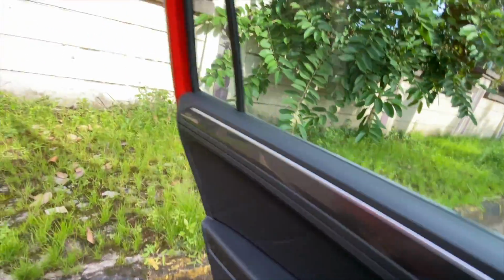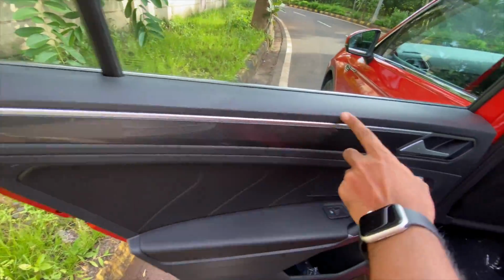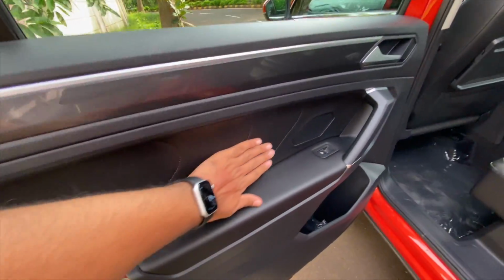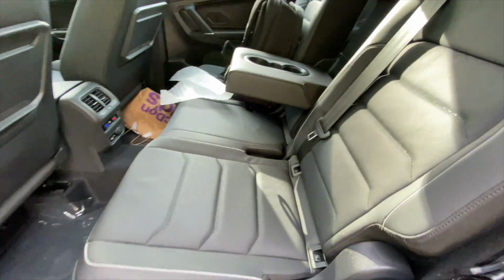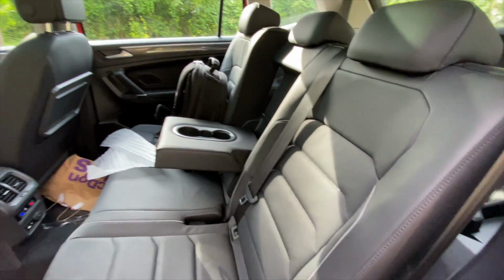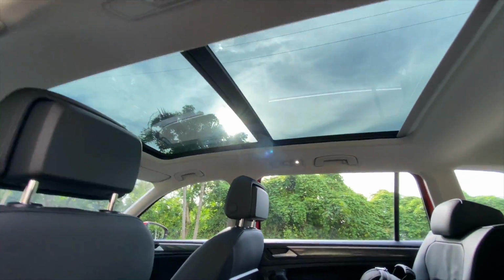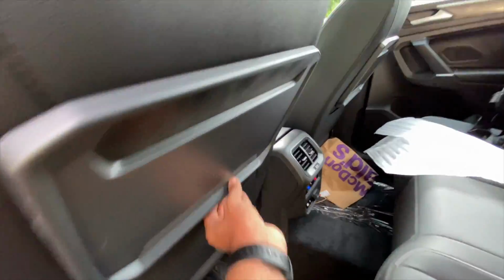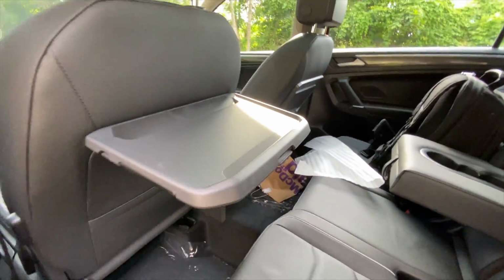Doors are super duper awesome. Okay, you get this beautiful finish. I don't even know what to call it. You get this silver finish above that. The quality, the leather, everything inside the car, just super duper awesome. I love it. All black interior, so cool. And that panoramic roof is so massive. It brings in a lot of airy feeling inside the cabin. But I forgot to show you this. There's a tray here. Yeah, that's right, there's a tray.